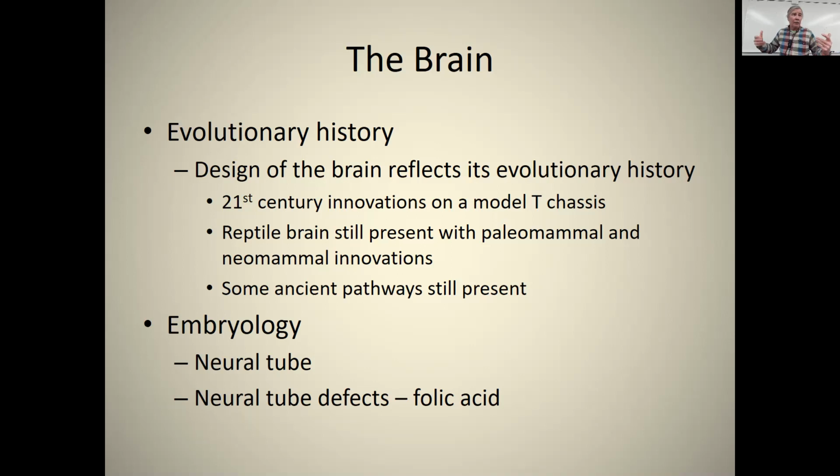That's how the brain is set up, because down deep in the brain we have a reptile brain still present. That old reptile brain is still present. Reptiles have the same parts of their brain that we have, but their cerebrum is very much less sophisticated. It's not convoluted. But that deep part of the reptile brain in our cerebrum, what's called the limbic system, and in our brainstem, it's still there.